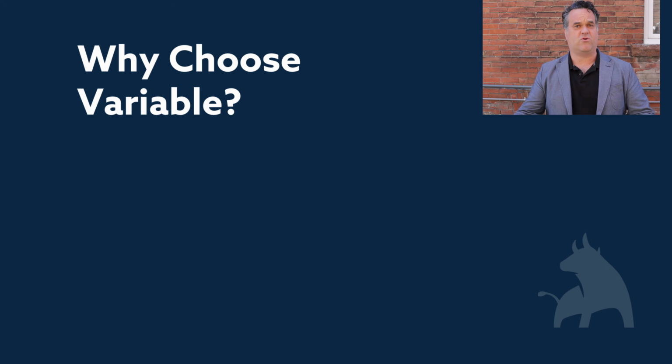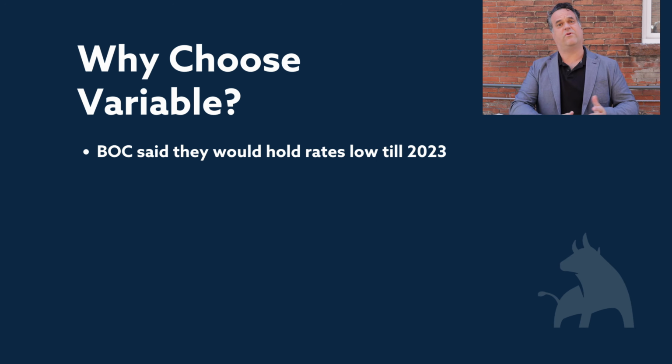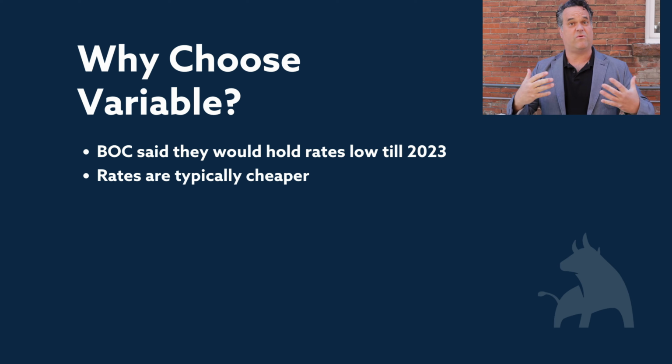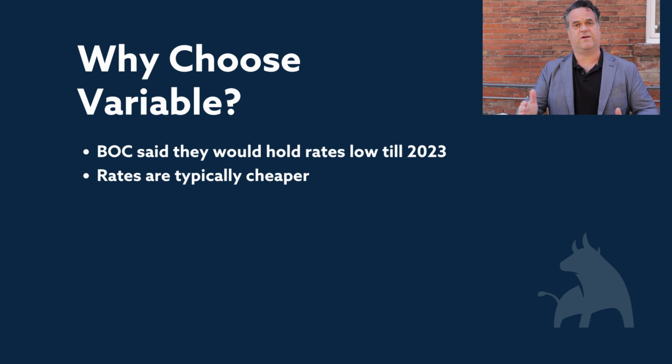So what happened? Well, people have chosen variable rates primarily because, one, the Bank of Canada said they were going to hold rates low until the end of 2023. They lied. And those rates are cheaper. Typically there's a fairly big spread now between fixed and variable.